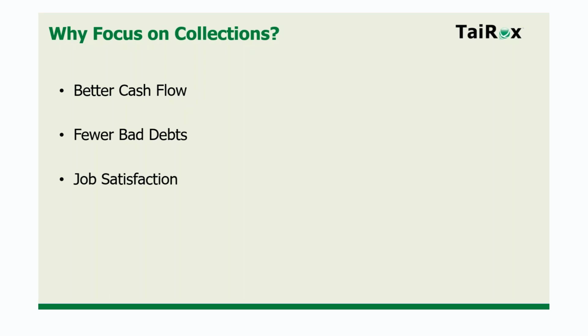And perhaps an underrated value of a good, efficient collection system is that it makes the job of an AR collections person a little bit easier. Wouldn't it be nice if somebody could spend 5 minutes a day keeping on top of collections, and the odd day have to pursue something for a bit longer?